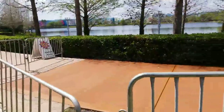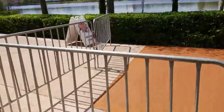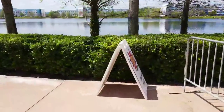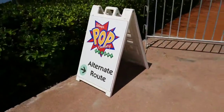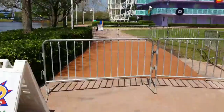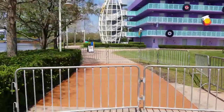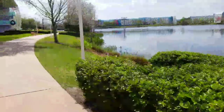Got a little fenced off area here. Looks like they did some repaving. This is pretty neat. They have the alternate route sign just to get from this little section around to the other section. I guess they have to do it though.